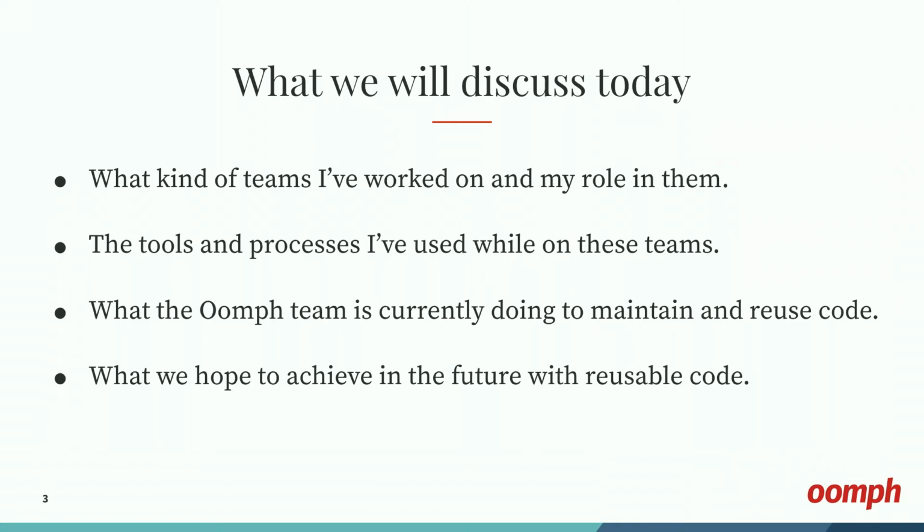So, what we'll be discussing today. I'll talk about the different teams I've worked with, the roles I've played on those teams. I'll also talk about the tools and processes that I've used throughout the years. We'll talk about what the company I work for is currently doing to try to maintain and reuse code across projects, even within the same project. And then I'll discuss what we hope to achieve for the future in our company in maintaining these code snippets.